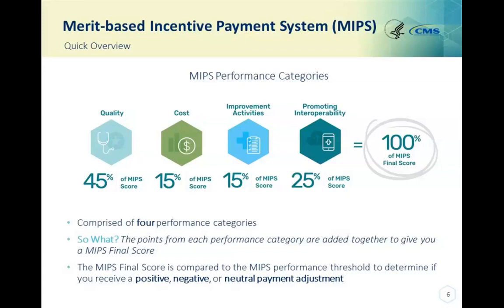While I like this slide because it really calls out the performance categories very well, and while we are going to focus a little more specifically on the first two performance categories today with our discussion on facility-based measurement, just know that all of these categories are important in helping us move toward value.